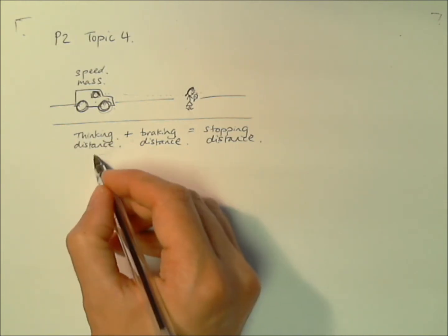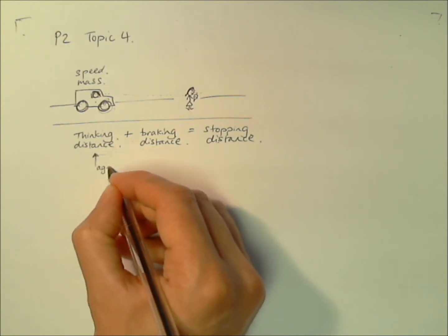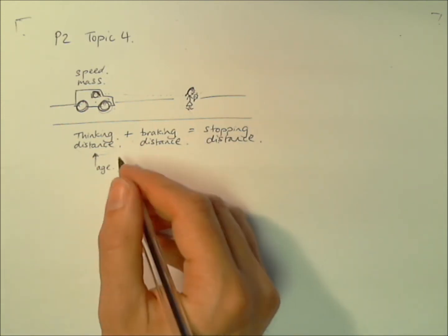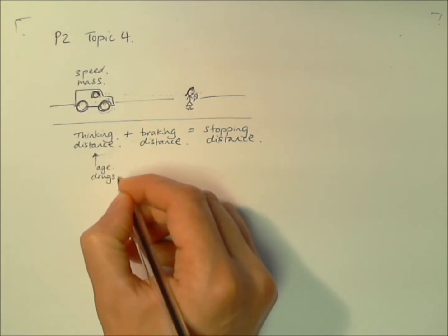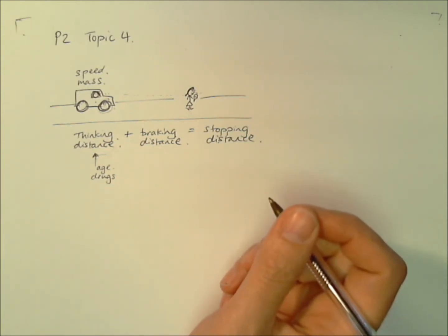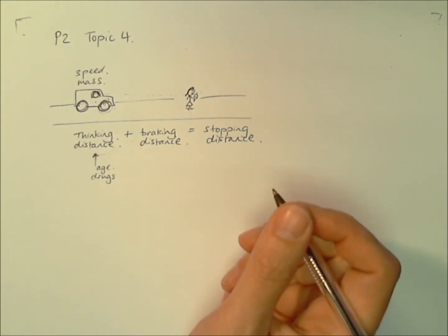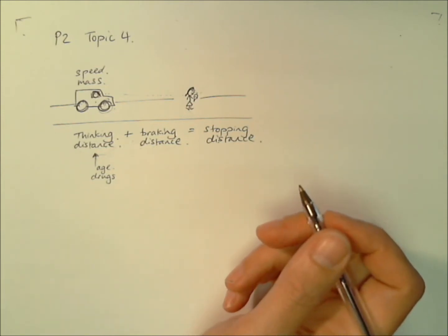What will affect the thinking distance? Well, it might depend on being ageist, the age of the person, because when you're young, fit and healthy, you have better reaction times. It depends whether you've been on drugs, and you might have been on drugs that speed up your reaction time, like cocaine, amphetamines, or maybe drugs which slow down the reaction time, such as alcohol, which is a depressant.